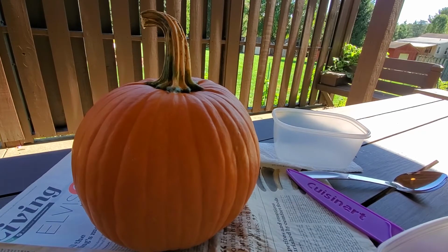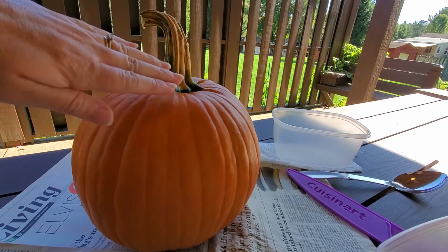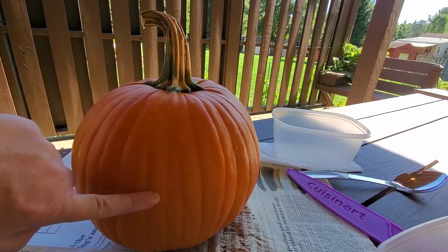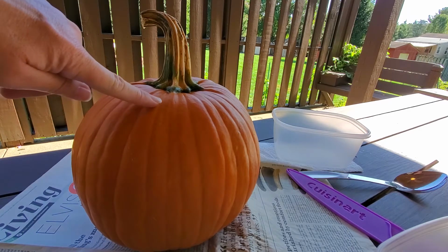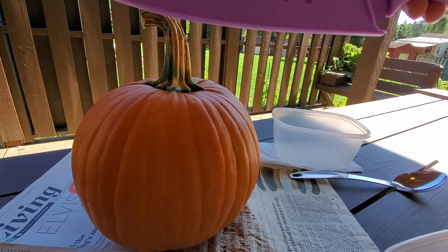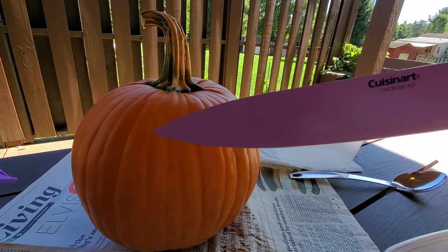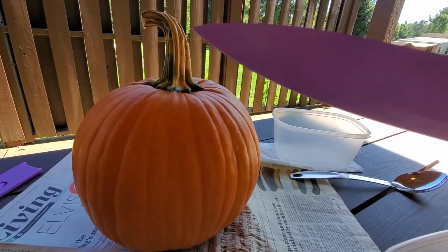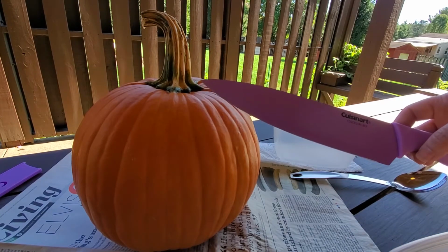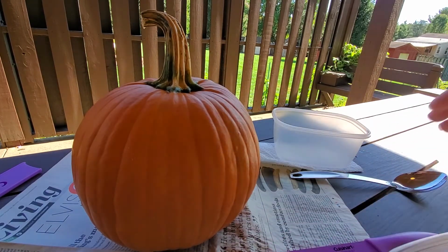So we learned earlier with our book and also with our investigation some of the parts of a pumpkin. So the outside of the pumpkin is the rind, and these lines on here are the ribs. When we go inside the pumpkin, that's when we get to the flesh. So I'm going to use a very sharp knife, and I'm going to cut into the pumpkin. If you have a large pumpkin like this, ask a grown-up if they can help you cut into your pumpkin.